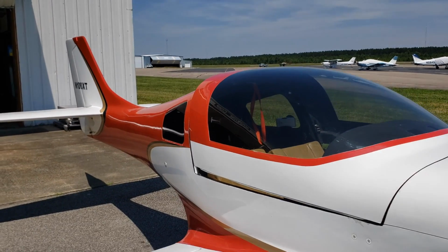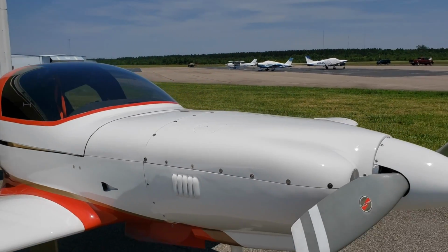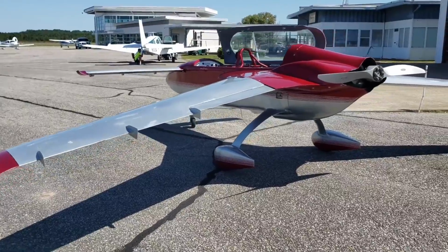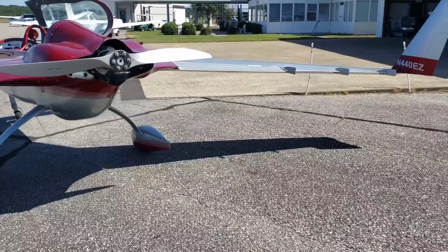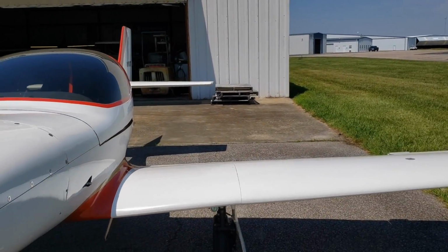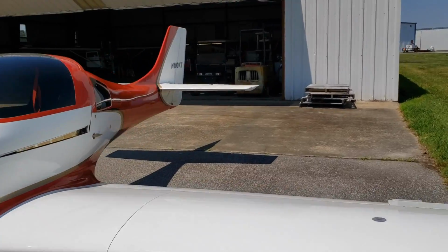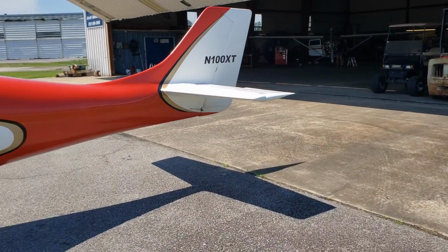Now, the owner of this airplane used to own another airplane that I reviewed on this channel before, which was the VariEze. And that plane goes fast already, but this one goes even faster, and you could probably go a longer distance with it. But anyway, let's hop in. Let me show you what this thing is working with.